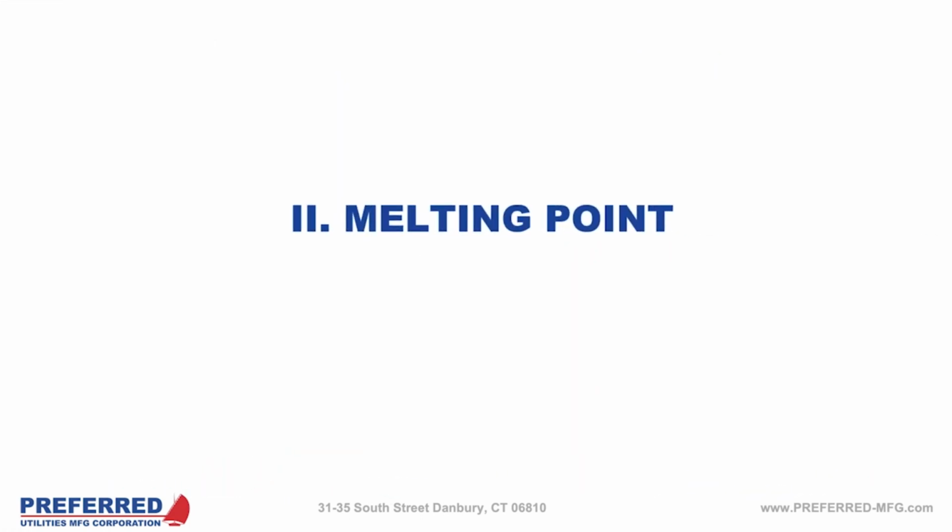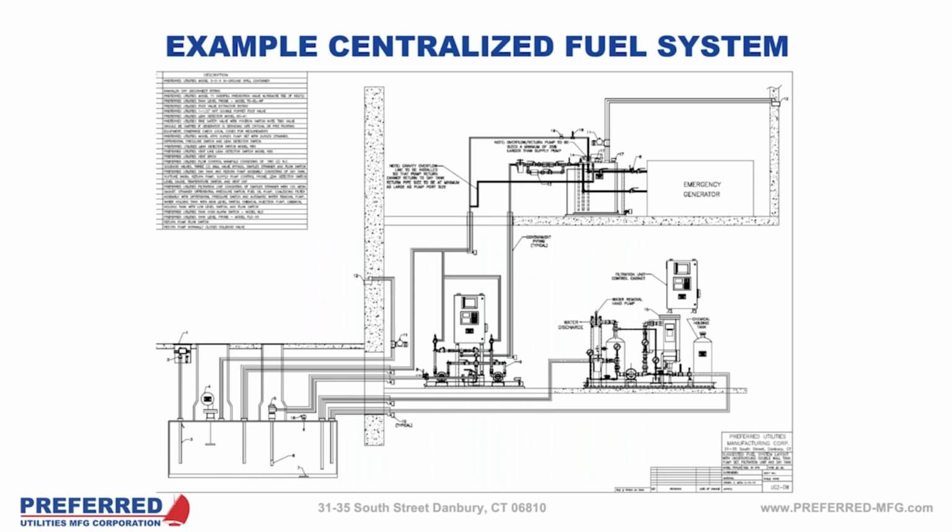All right, starting off with our first subtopic here, melting point. If you've ever seen a seminar or webinar that I've done in the past, before we jump into the first topic, I like to take a second to talk about centralized fuel systems, because some folks joining us may not be familiar with the terminology or the layout we're referencing. So I like to start out with an overall system diagram that is representative of what we're going to be referencing throughout the presentation.